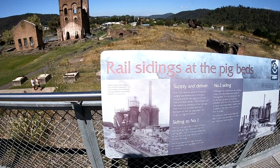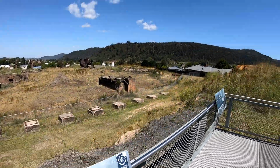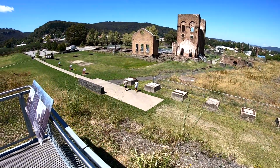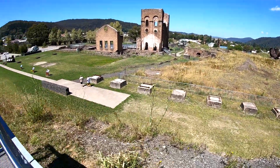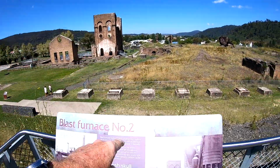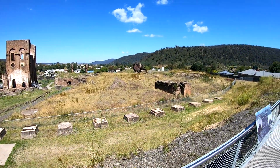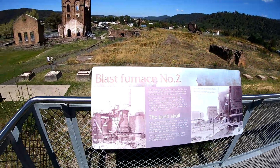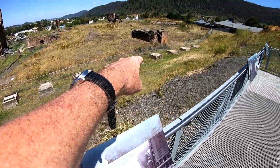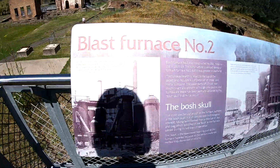Not sure where this one's taken from. They're coming down here, along here, into the blast furnaces themselves, and I think that's the train track there, as you can see. There's your blast furnaces, which we're just next to. I don't know what sort of perspective it really gives. And that was along here. You can see the concrete structure that they were on. That's awesome. There were also pig beds out here. Interesting. You can see them there.